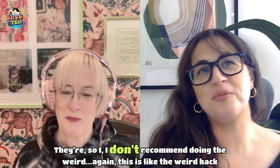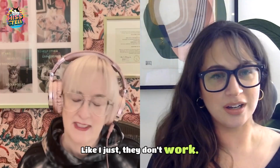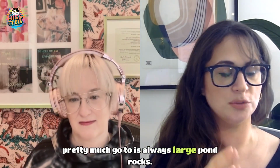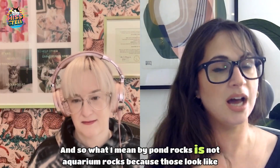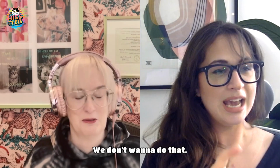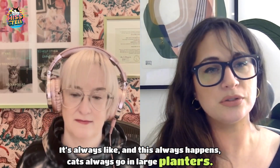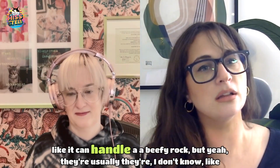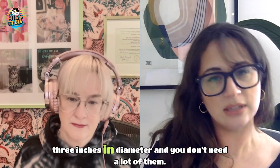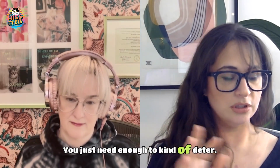So I don't recommend the weird hack things. They don't work. My pretty much go-to is always large pond rocks. And what I mean by pond rocks is not aquarium rocks, because those look like litter. Right, we don't want to do that. Cats always go in large planters, so it can handle a beefy rock. They're about 3 inches in diameter, and you don't need a lot of them. You just need enough to deter.